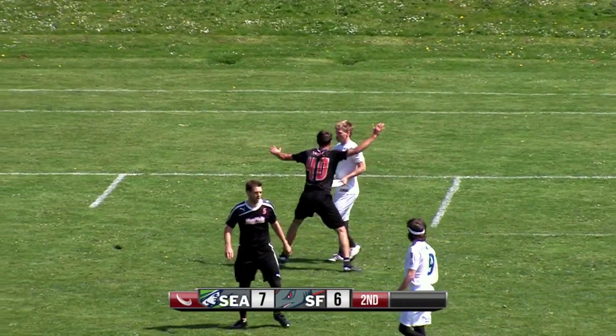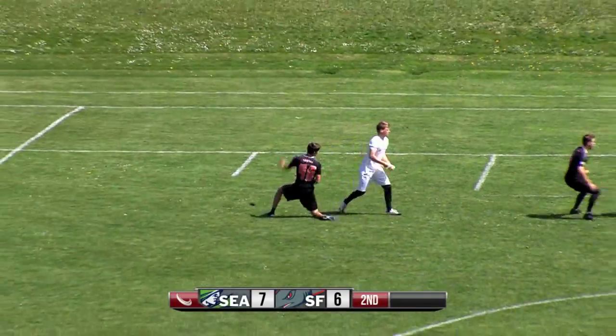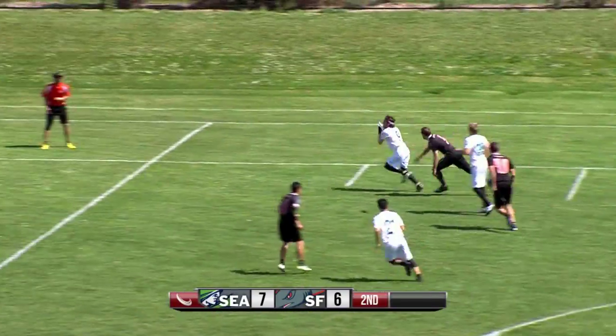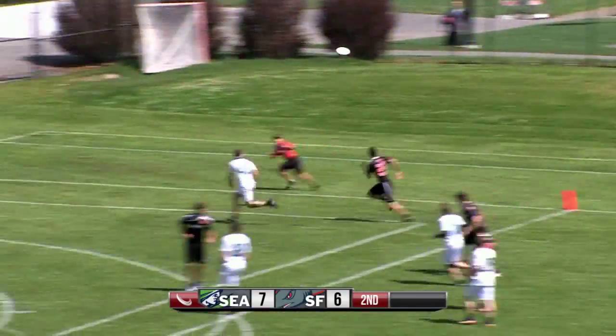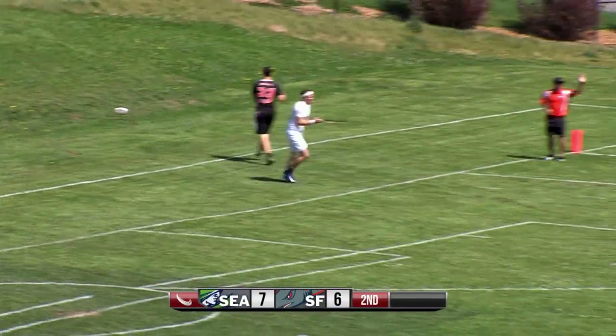Seattle resetting their vertical stack. One dump. Looks to his dump. It's covered. Still looking. Oh, the speedy Clark can't get to that one. Good bid attempt.